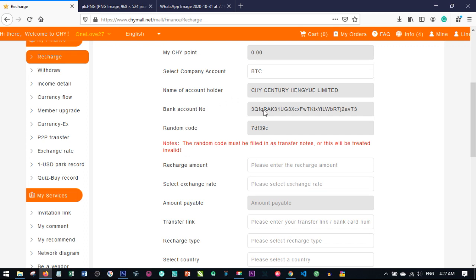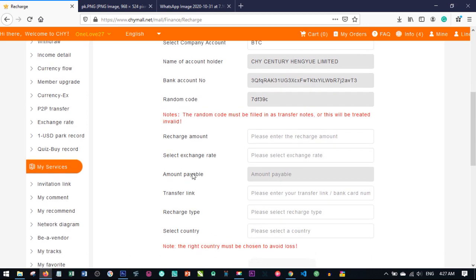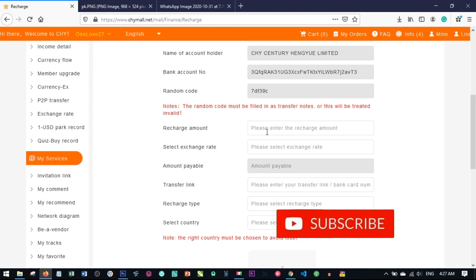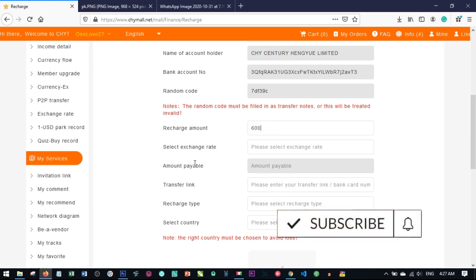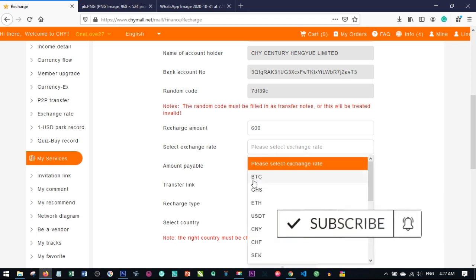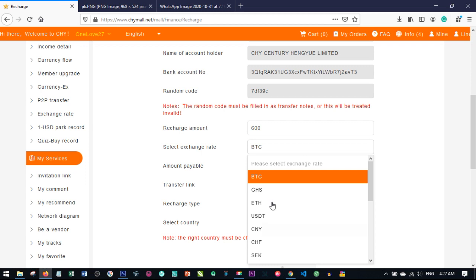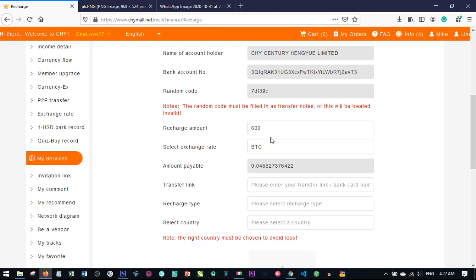Once you copy this address, you go to your Bitcoin wallet and send the amount of money you want to send. Where it says recharge amount, you enter the amount you want to recharge. If it is 600, you just go ahead and enter 600 here. Then the exchange rate is where you select BTC. If you are in Ghana, you are paying to the bank, you can select any of these currencies here, or BTC.